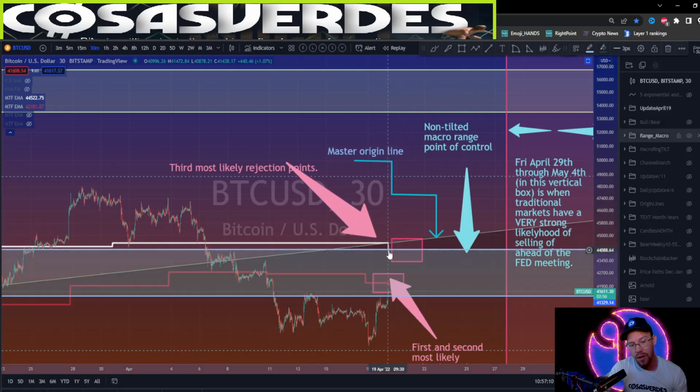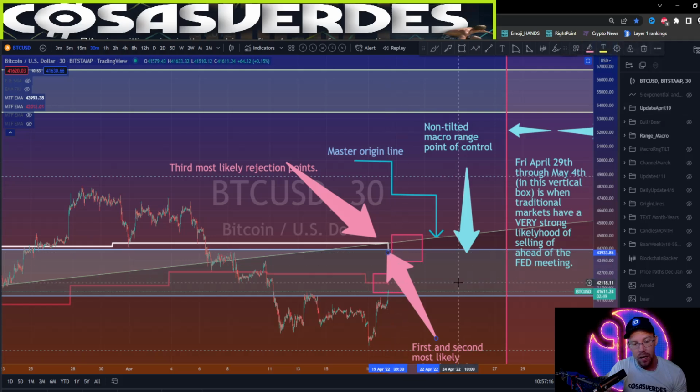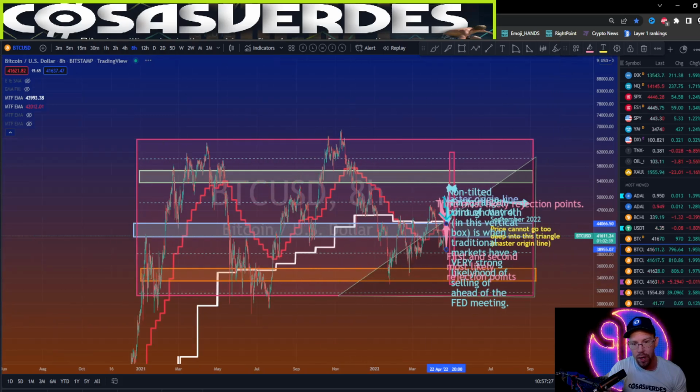And that range around the monthly 10, I have the box on both sides of it because I don't know if price will come up and get perfectly rejected by... See this blue line? If I zoom way out on the 8-hour chart, you can see that this is the point of control.